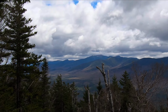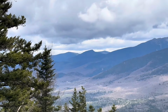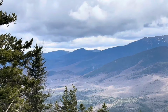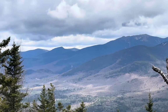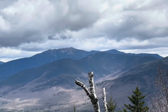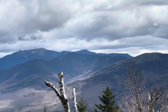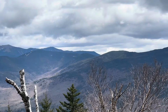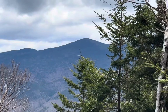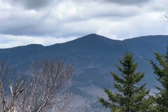I gotta look. Let me look and then I will shoot a more zoomed in video. All right, so this is zoomed in a little bit more. I can actually go just a little bit more. This is North Twin. Then next to it, right in the center, is Garfield, which looks so strange from this perspective. And then South Twin, now in the center. Over here, North Lafayette and Lafayette in the middle. North Lincoln in the middle. Right in front of that is Cannon. And then in the middle is Lincoln. A little haystack. And then these are the cannonballs coming around. North Kinsman. And let me just move over. South Kinsman.